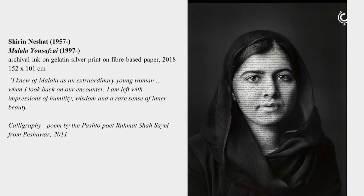The image itself is by an Iranian-born photographer, I think she's based in the US now, who took a number of images of Malala and then has superimposed over the face this calligraphy, a poem by a Pashto poet. The poem actually talks about historical Malala, Malala in the 19th century who had tried to drive the English out of Afghanistan. So these two Malalas sort of superimposed together. And Shirin Neshat says, "I knew of Malala as an extraordinary young woman. And when I look back on our encounter, I am left with impressions of humility, wisdom, and a rare sense of inner beauty." It's a gorgeous image.